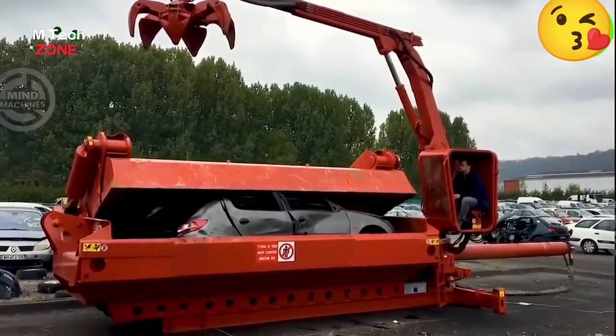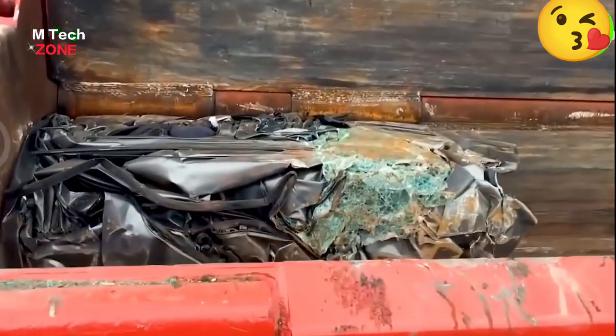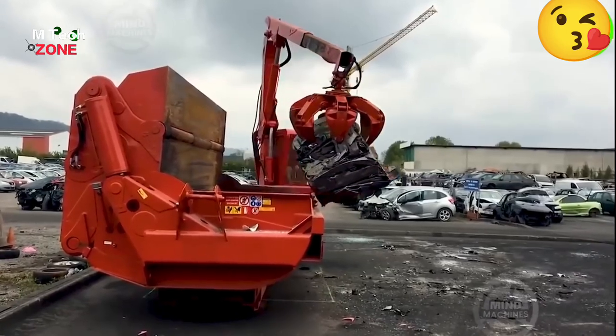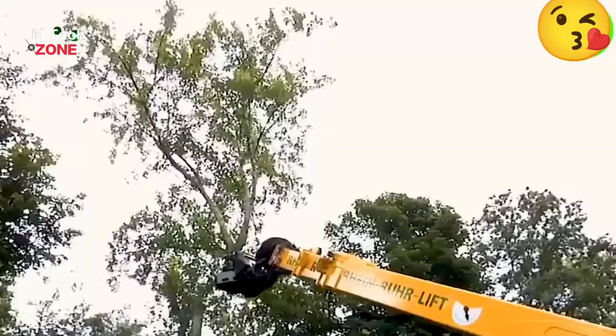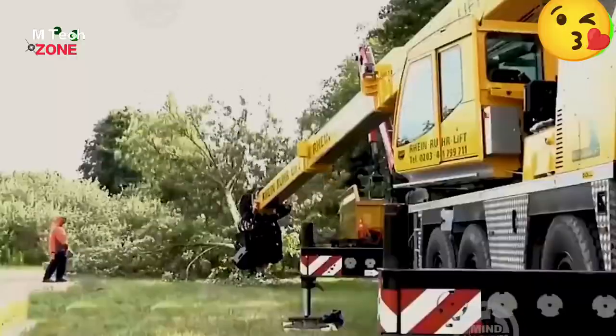This is how people handle old discarded cars using this heavy machine. This integrated tree cutting equipment with a crane effectively trims high branches and lowers them down neatly and safely.